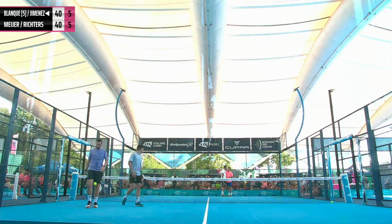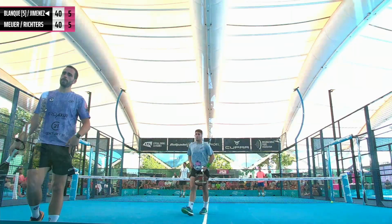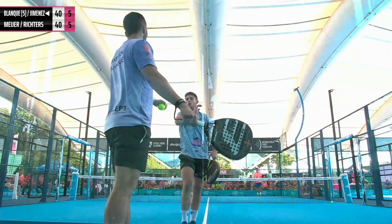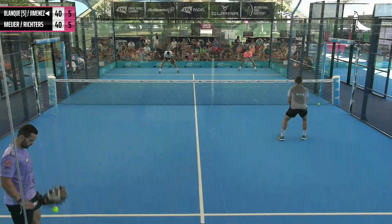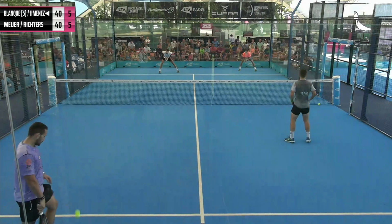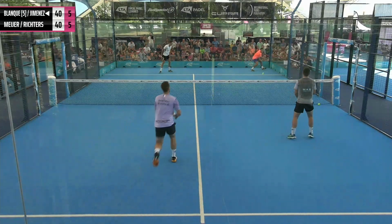And it's been impressive. Even often you see with a bit of a stoppage time, players sometimes drop in their intensity or their momentum, but they've all come out playing just as they had before. And now golden point here, 5-all. And Richters will be taking this return after his injury break.